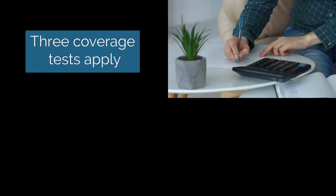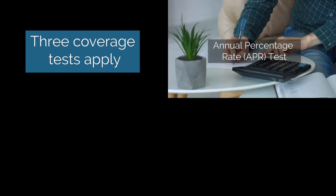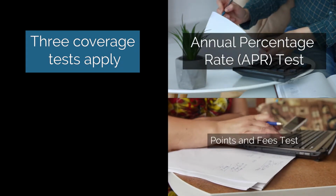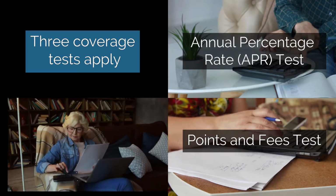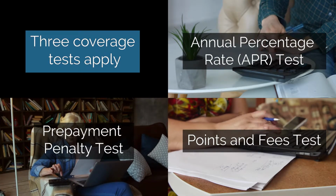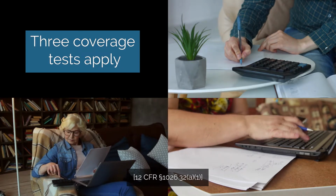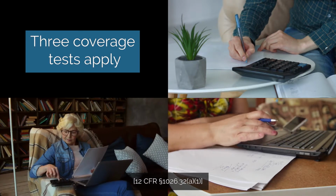For loans which are subject to Section 32 loan designation, 3 coverage tests apply. They are the annual percentage rate, or APR test, the points and fees test, and the prepayment penalty test. If the loan passes even one of the above tests, it is a Section 32 loan.